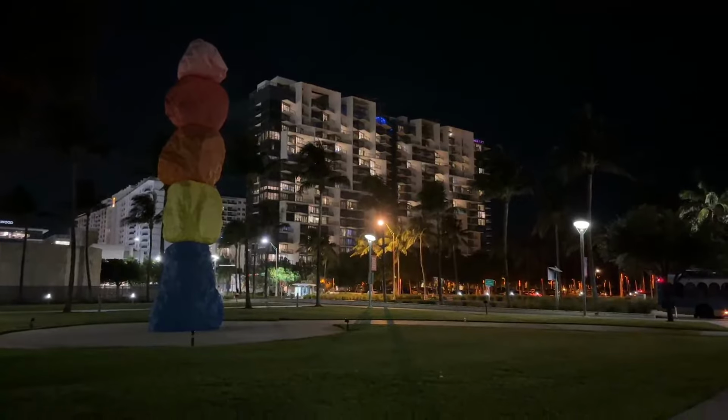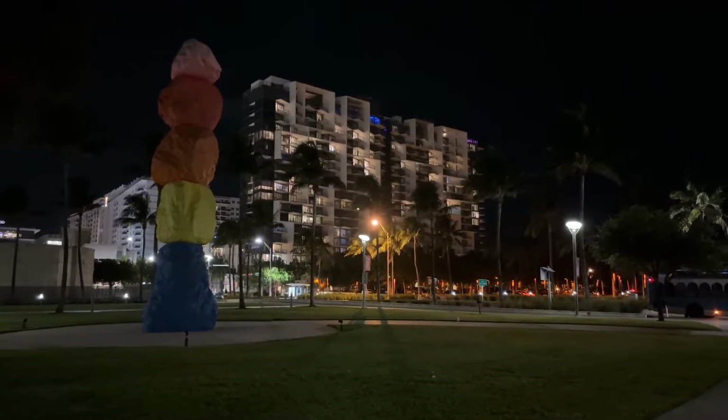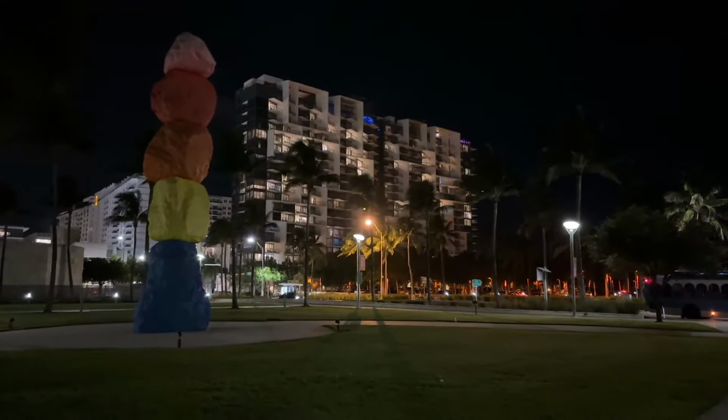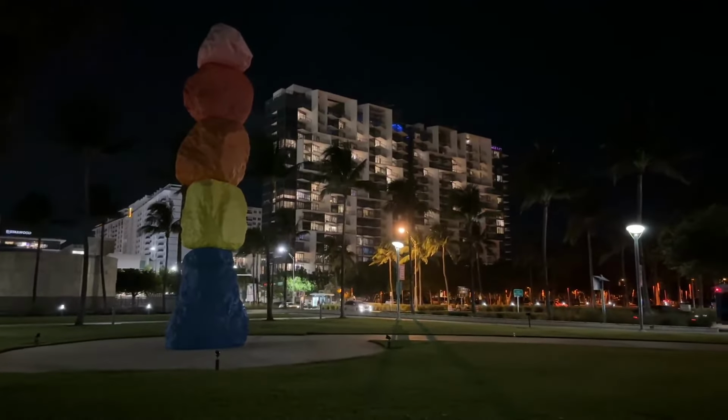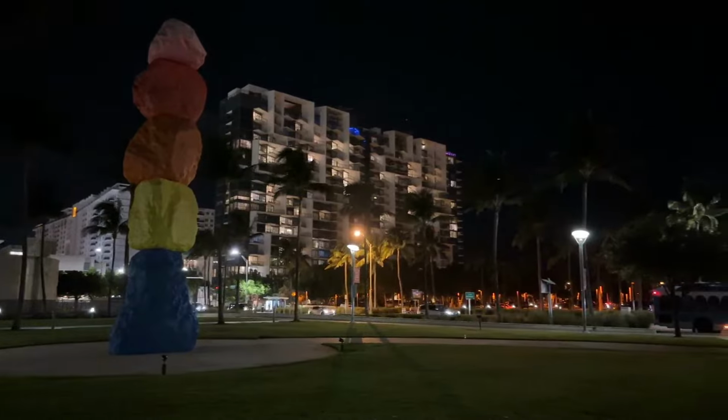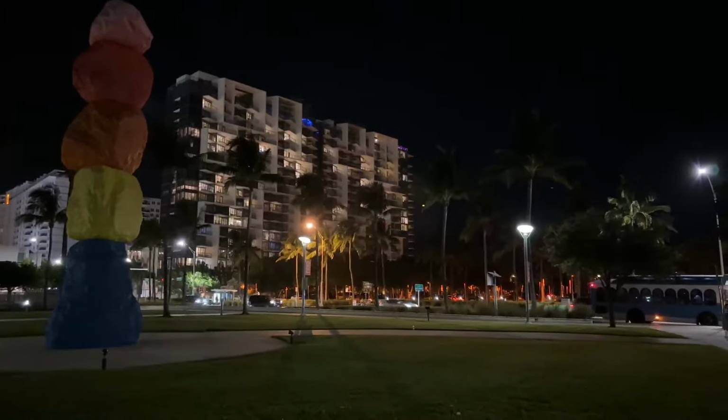Go ahead and get started here in just a moment. I want to welcome you all to South Beach. We are currently standing in Collins Park. It's a beautiful night in Miami. Trust all of you are doing well.